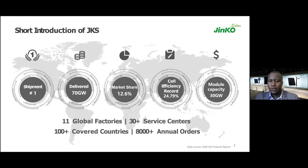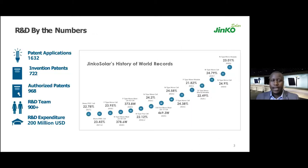Our module capacity is now 30 gigawatts of PV modules annually. This capacity comes from 11 global factories in three different countries, and the factories do cell and module manufacturing. And as I said, we have presence in over 100 countries all over the world and in all the continents.